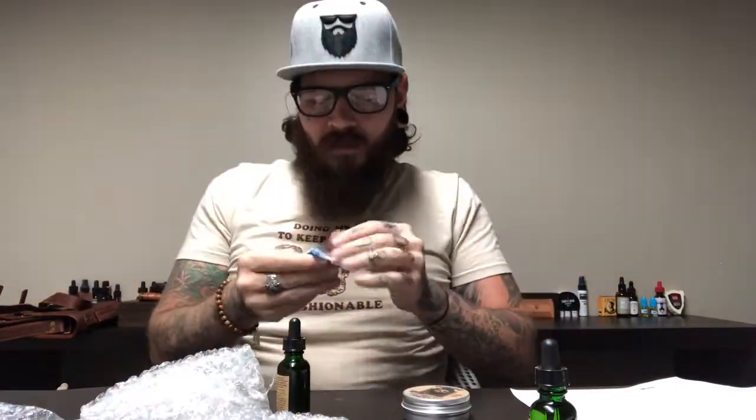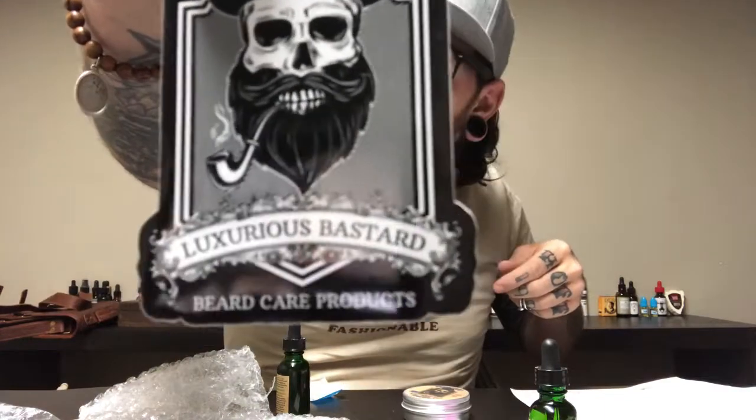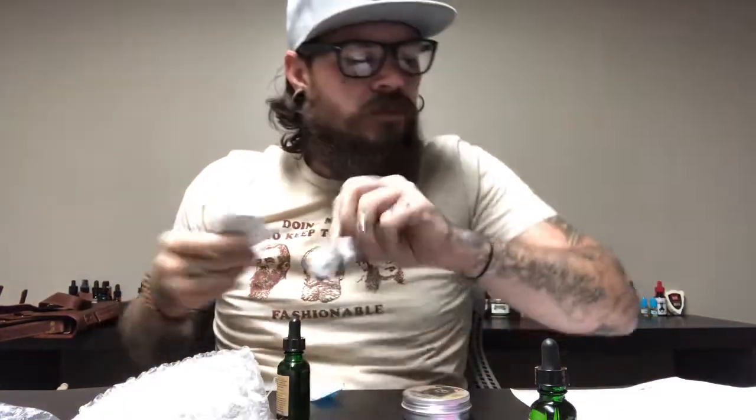And this is a nice trademark too. He always sends a little pack of gum. A little stale, but so good. I always read these. And then of course, his business card. Look at that. That's a nice business card. He got the rounded edges on there. And then of course I got my Luxurious Bastard sticker. So, very cool. I like that little touch in the satchel bag.